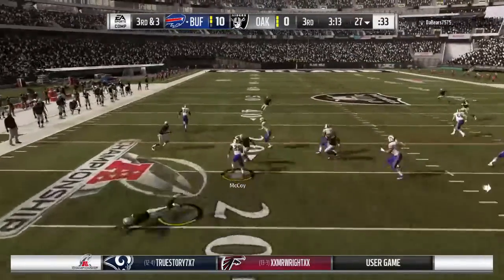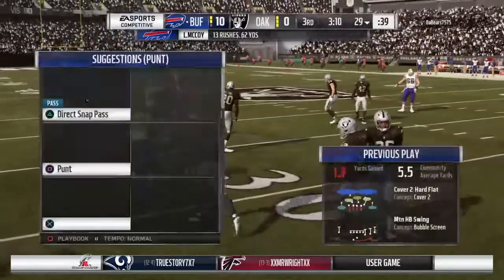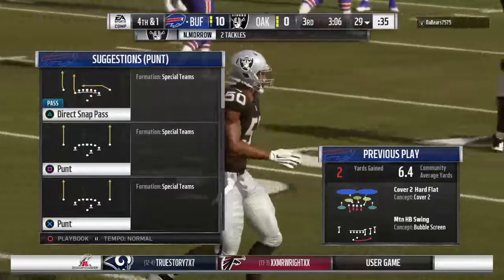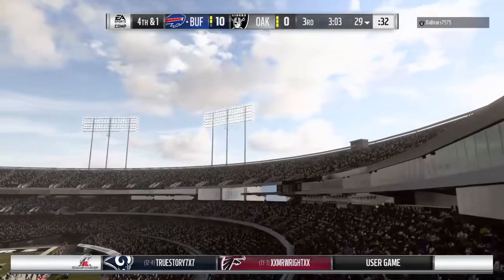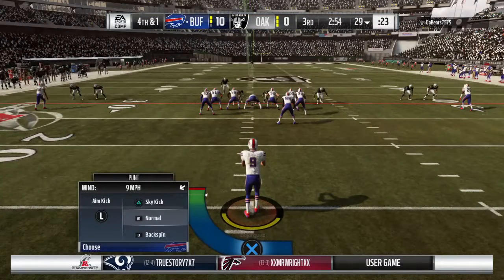Throwing now is Allen, and he'll get to the 29-yard line, brought down there. Give him 2 yards on that play, and that's going to make it 4th down. The Bills send the punter out. He's been terrific so far.